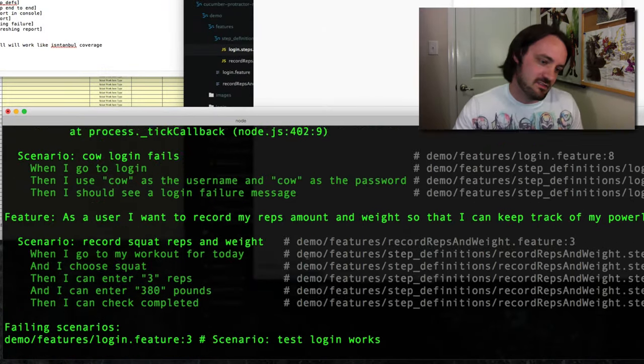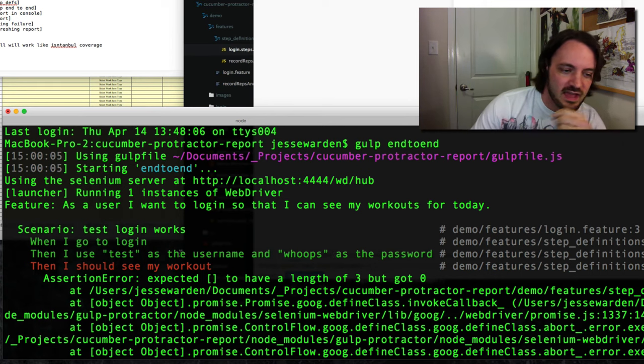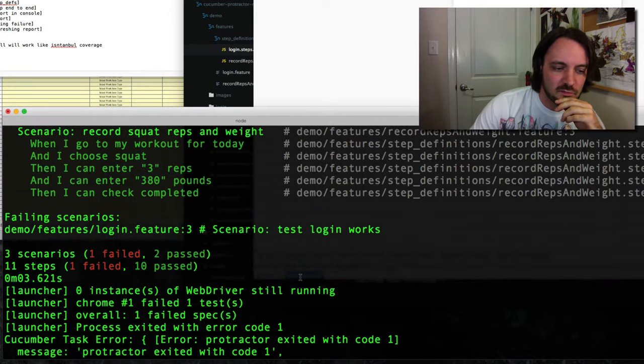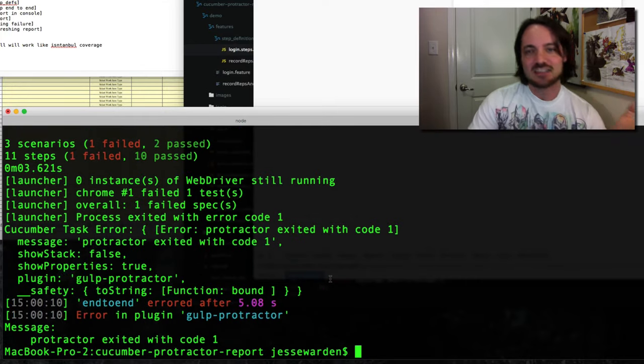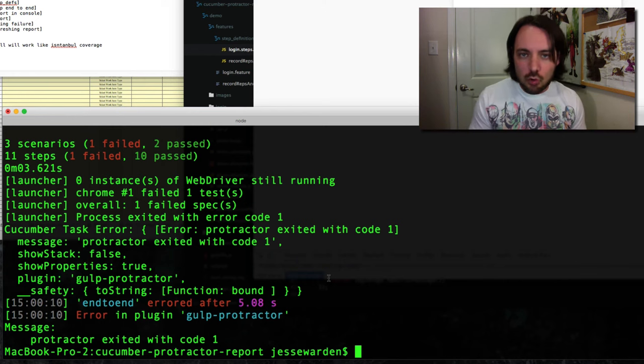Now here's the problem I have with this. For the most part, it's not so bad, right? It actually runs the feature. You can see the scenario, and you can see which ones failed with a stack trace. So far, so good from a developer's perspective, and it has a report of which ones worked and which ones didn't. But this is not as sophisticated as what they have now with SonarQube and Istanbul's code coverage, right?